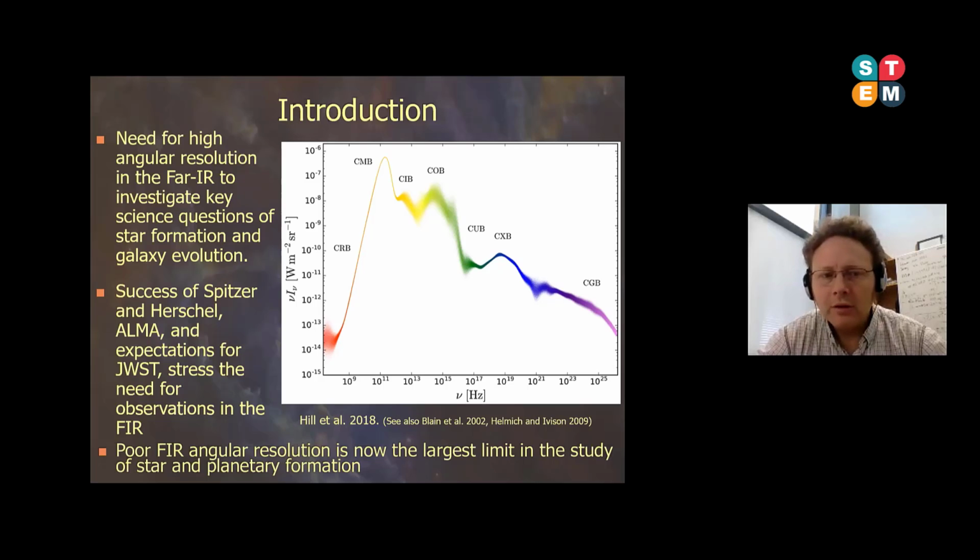So the Spitzer and Herschel have done great things from space, and also predecessor instruments leading up to them. ALMA in South America has done a lot from the ground through some narrow observing windows, atmospheric windows. And James Webb Space Telescope should launch soon and will again provide unprecedented data for astronomy and astrophysics. And all of the main science questions that are on the table right now in astronomy have areas where better resolution and better sensitivity in the far infrared will help us out.